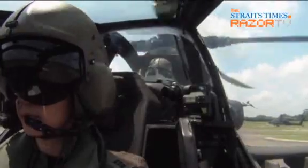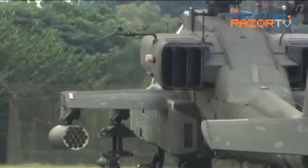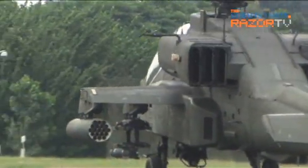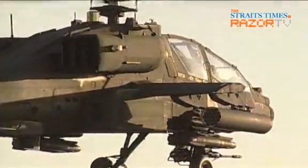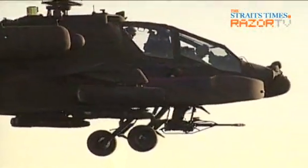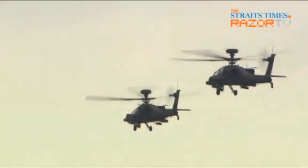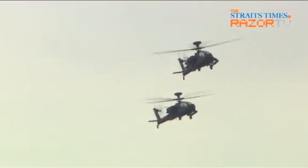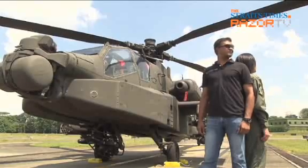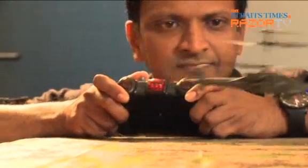The Apache is a formidable opponent to almost everything else on the battlefield. It's a deadly combination of strength, agility and firepower. My wish is to someday fly this bird of prey just like Joyce. But for now, I'll just practice my flying skills with one of these.